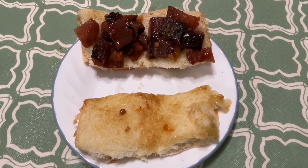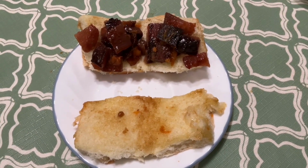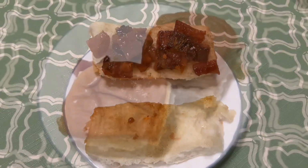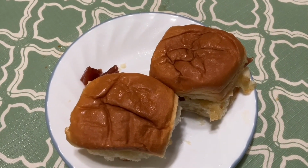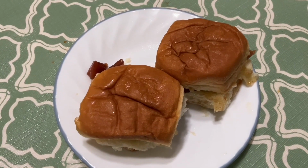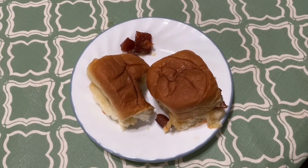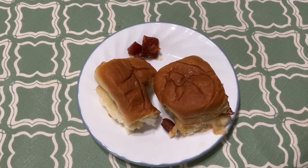Oh my gosh, was it good. Now you got to keep in mind that Spam had that yummy flavor along with that wonderful butter and brown sugar and the cinnamon. Oh my gosh. And I put it on those sweet rolls, and that sweet savory taste, it was wonderful. I'm telling you, I couldn't stop eating it. I've got to try that one again. That was so great, and that was just like an accident meal.